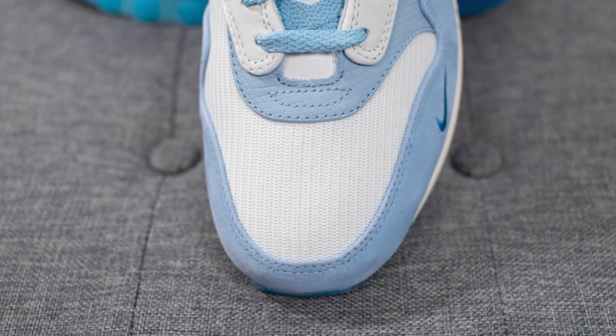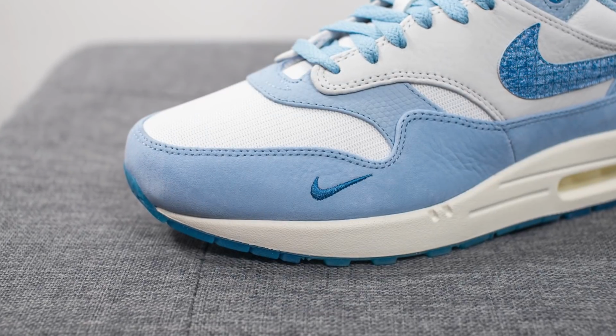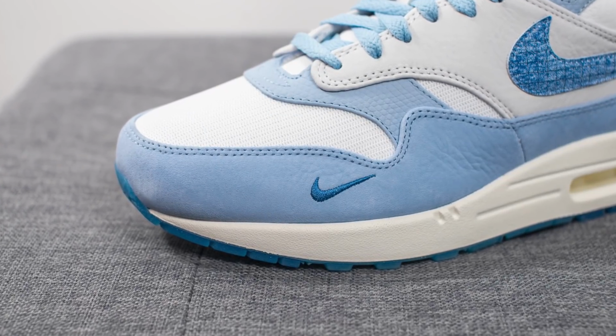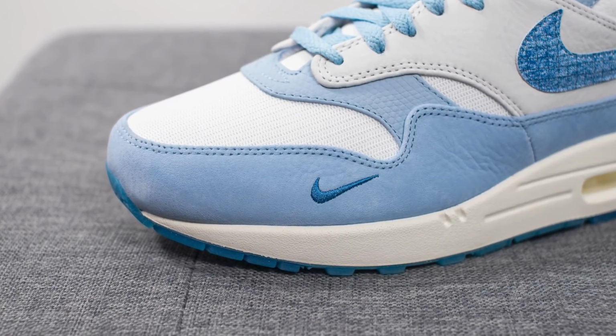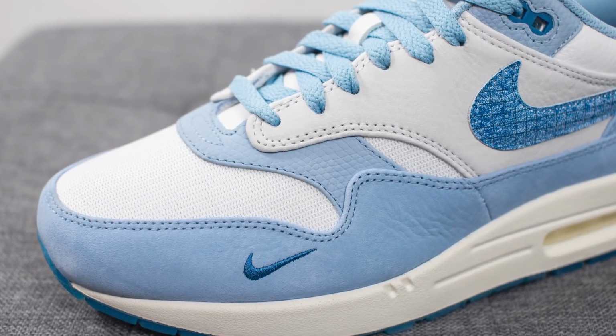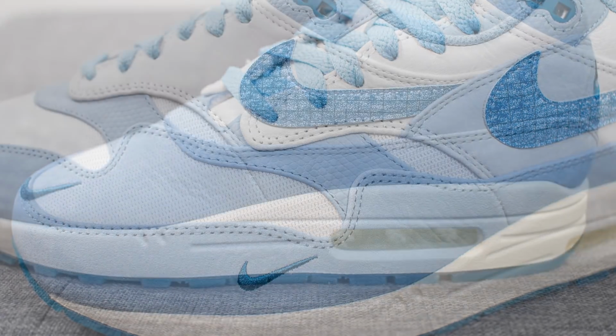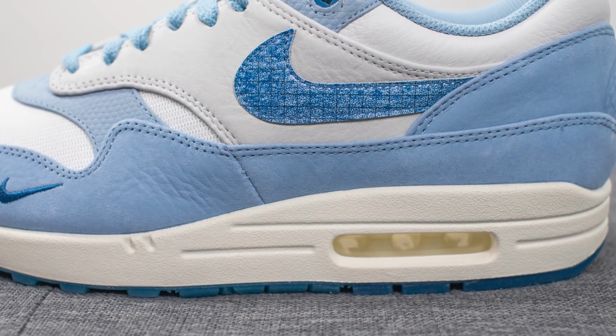So diving straight into the details, for the most part this is constructed like your basic Air Max 1. On the toe box we have this white colored mesh, and surrounding the front toe cap, we have this blue colored suede or nubuck-like material, and embroidered on the lateral side, we have a dark blue mini swoosh. Surrounding the throat area of the shoe right above this, we have this tumbled blue colored leather, and that blue suede runs down the bottom of the length of the shoe, serving as a mudguard.